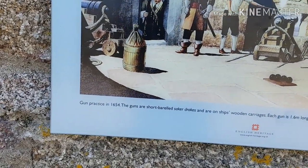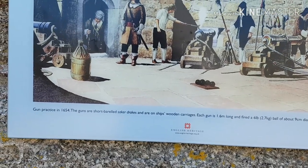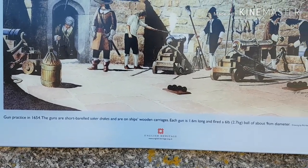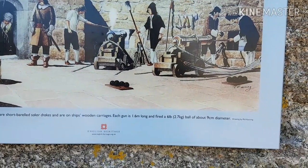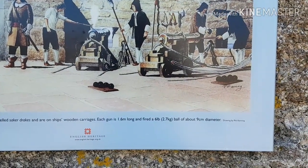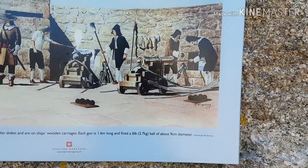Gun practice in 1654. The guns are short-barreled sakers, and are on ships' wooden carriages. Each gun is 1.6 metres long and fired a 6-pound, 2.7 kilogram ball of about 9 centimetres diameter. There we go.